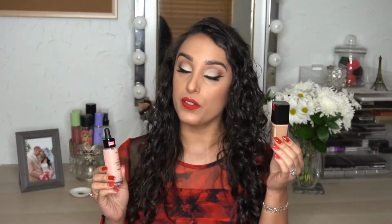My final verdict on both of these is that I honestly love them both. The foundation, I had a feeling that I was really gonna love it because I really love their original formula. So this one honestly doesn't surprise me. The coverage is just beautiful. I really do recommend this even if you do have more oily skin like I do.